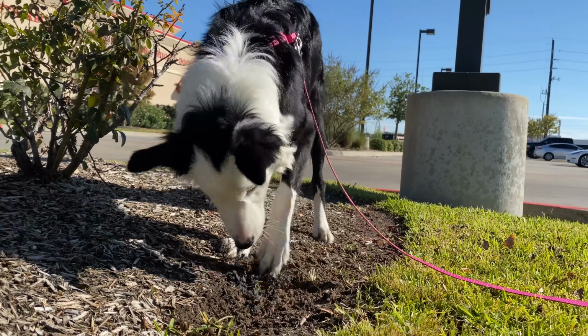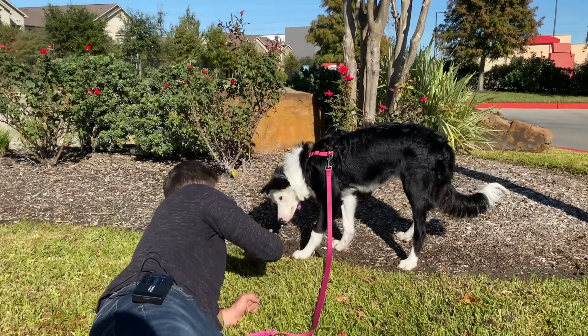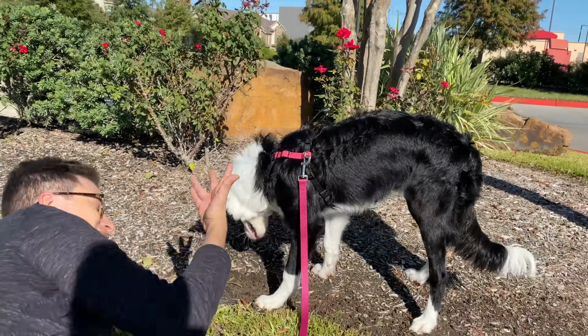So, traveling with your dog can be pretty tricky sometimes. Lots of training opportunities present themselves. Hey, can you not dig? Please don't dig that. No, Inertia.